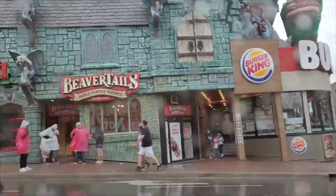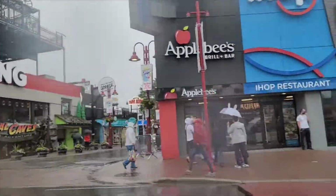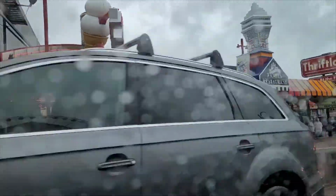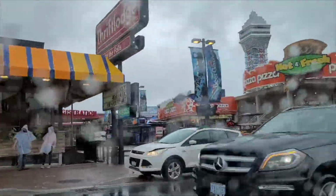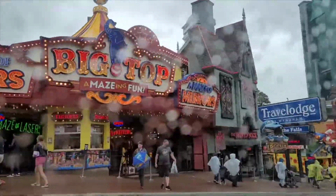So this is the moving theater. You can also check out this. There are also lots of food places as well. There is a Burger King, Tim Hortons, McD, Subway. All those outlets are there, so you can have snacks and you can also have lunch in there.